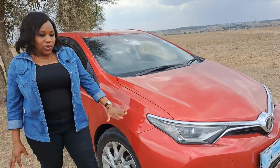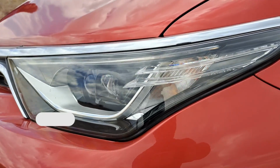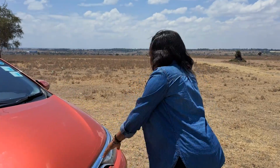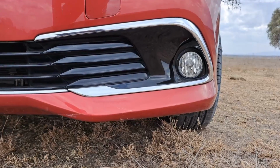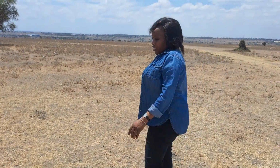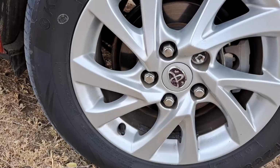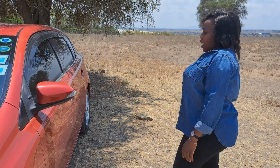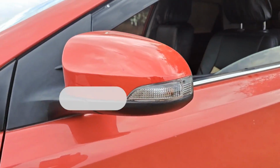And this car comes with some very nice headlights. They're quite large, and they are actually LED lights. And then of course the logo for Toyota is right in there. And then you can also see these details down here. It's quite a beautiful car. So when you look at the tires, it uses a size 16 tire, and you can see the alloy rims, quite beautiful. It comes with that. And then these are the side mirrors with of course some indicator lights on it.